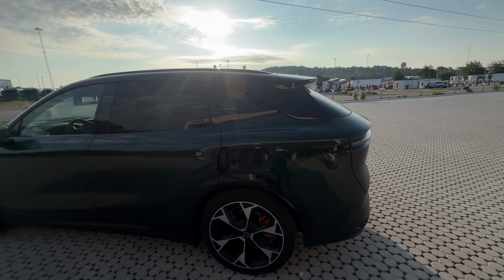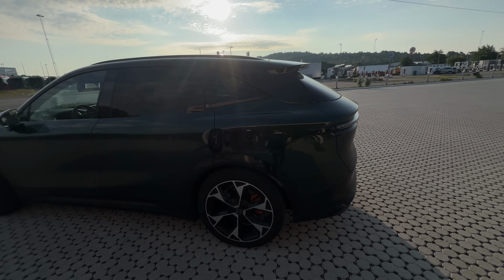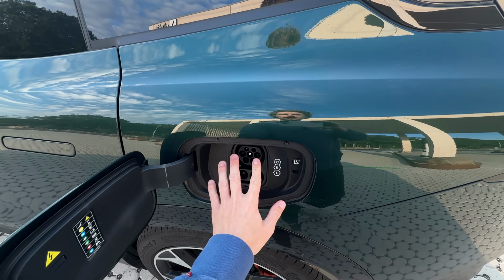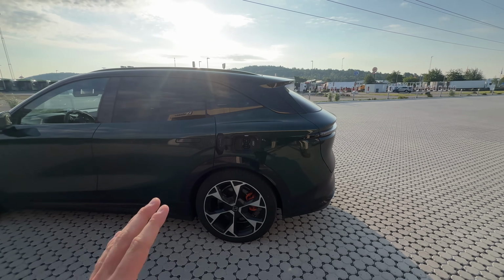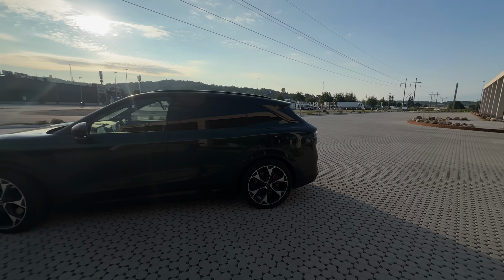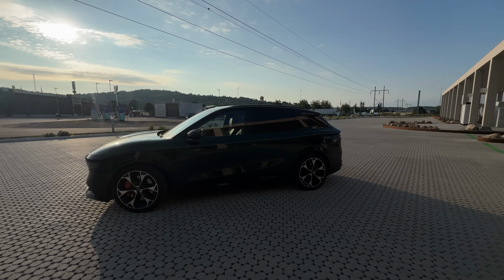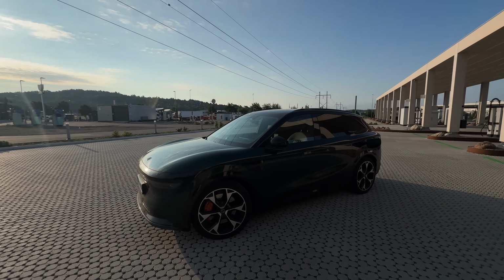It's a little bit dependent on the charger, it's a little bit dependent on the cable, and I think there might be something with the CCS2 port itself that they have implemented in this car that makes it charge a little bit different than in other markets. Doesn't really matter. At 400 kilowatt and a pretty decent curve, I would say, it's a charging monster.